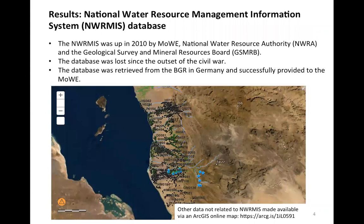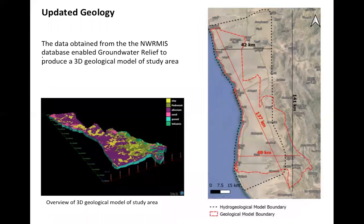One of our early successes was retrieving a database known as the National Water Resource Management Information System that had been originally set up in 2010, but had been lost since the outset of the Civil War. We found this database, or a copy of it, with the BGR in Germany, and with support from the Ministry of Water and Environment and Solidarités International, we were able to retrieve this and provide it back to the Ministry of Water and Environment. The database is extremely useful. For example, we created a 3D geological model of the study area based on borehole records from the database.